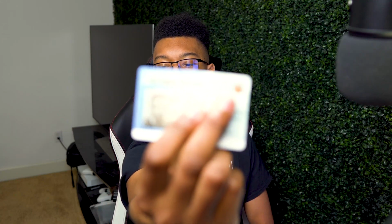Come on, focus. Yep, there you go, Global Entry card.